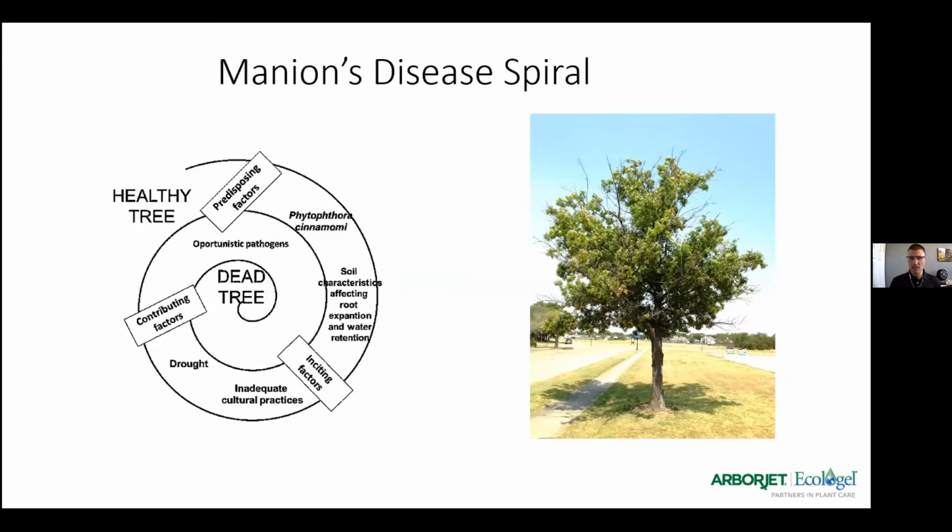Then you get to an inciting factor. An inciting factor is like a triggering event. So maybe for this tree, it was the summer of 2011 in Texas, where we had basically 100 days of triple-digit temperatures in a row, and it didn't rain, right? So we had almost 4 months of triple digits. That's enough to put any tree into severe decline. So it could be drought, it could be construction, something like that is an inciting factor, a triggering event that sends it down that downward spiral even faster.